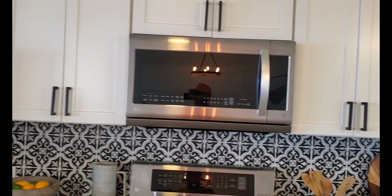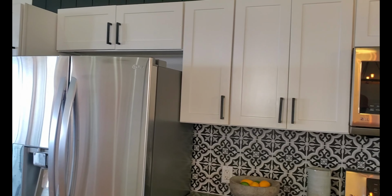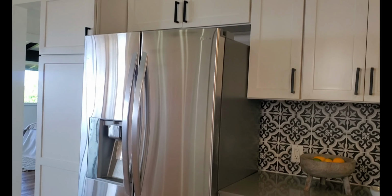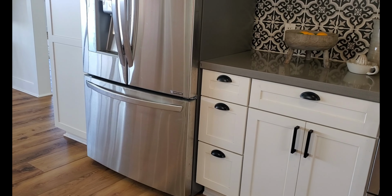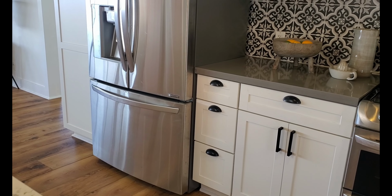And on our microwave. And over here on our refrigerator, with a side-by-side up top and a freezer drawer down below. All these appliances are LG.